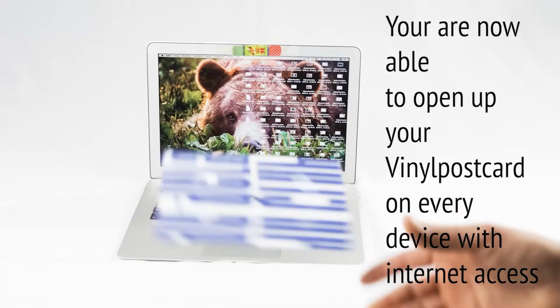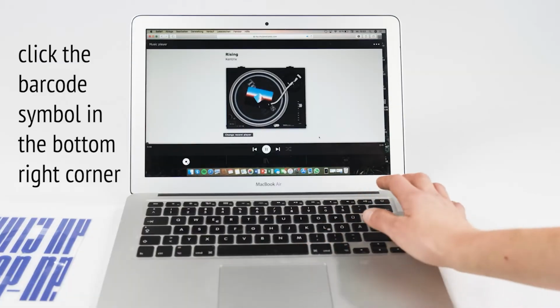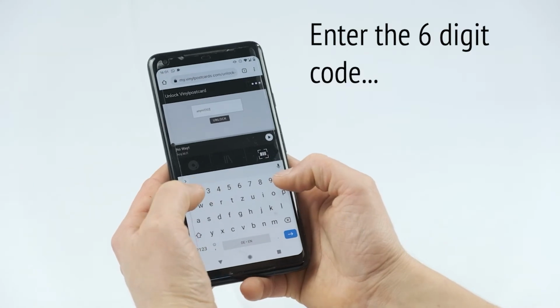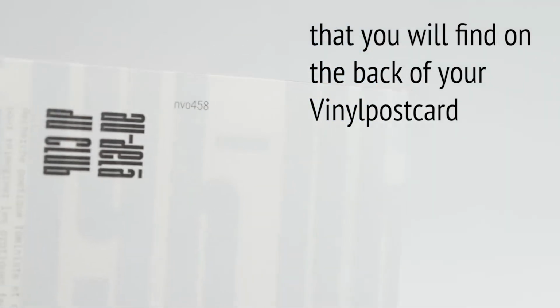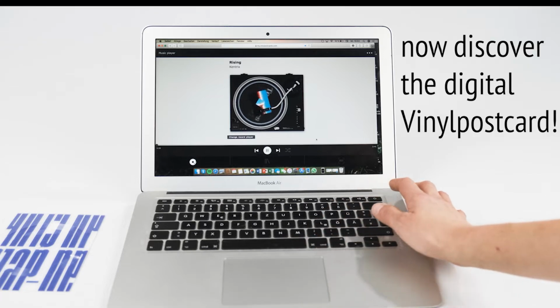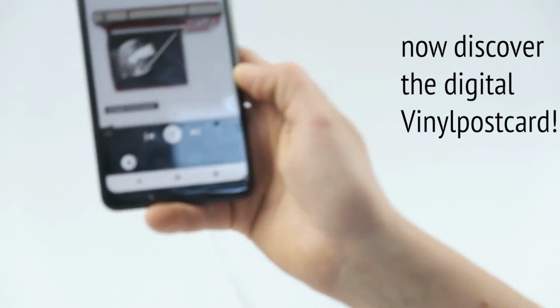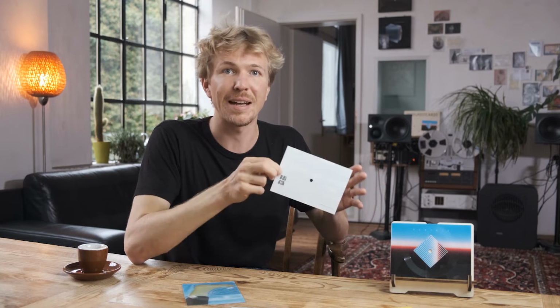But let me also introduce you to our just recently launched web app and its basic functionality. As you have seen, other than the native app, the web app needs a code to access your digital vinyl postcard. This unique code is printed on every individual card, allowing it to be opened without the need of another app, and it is accessible on every device with a browser and internet access.